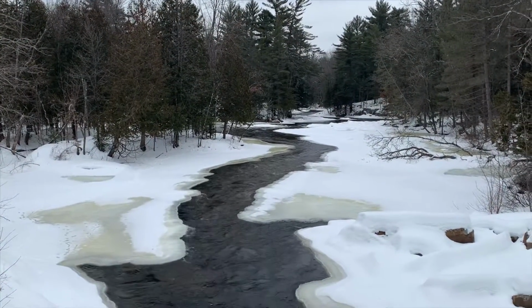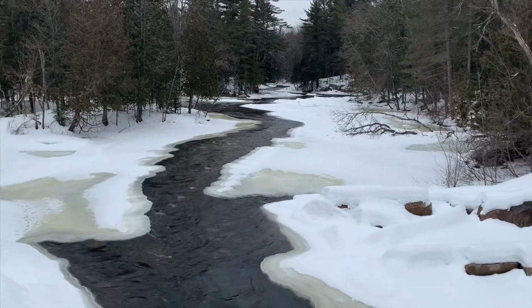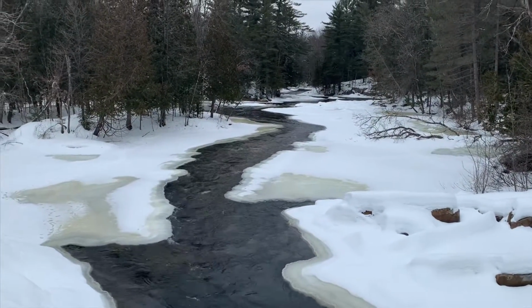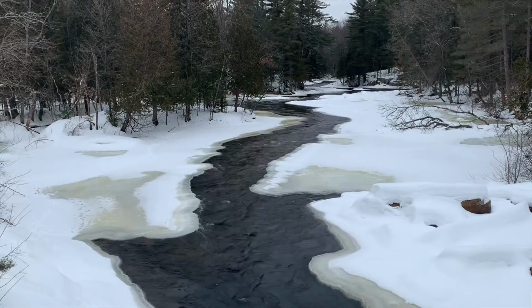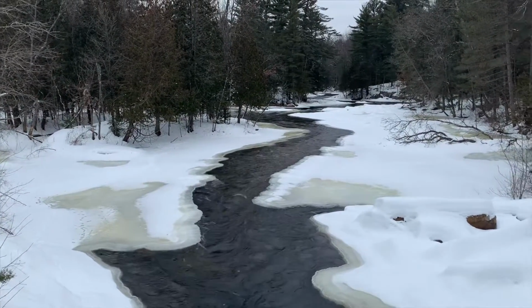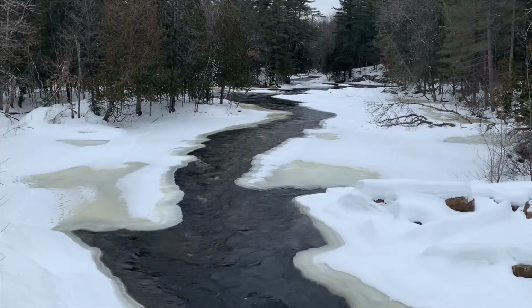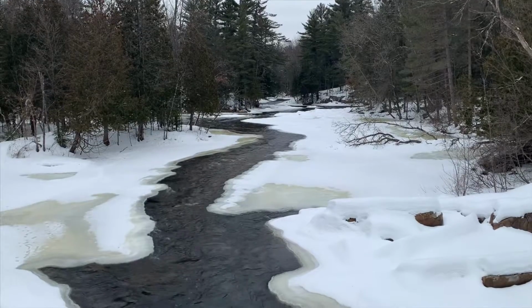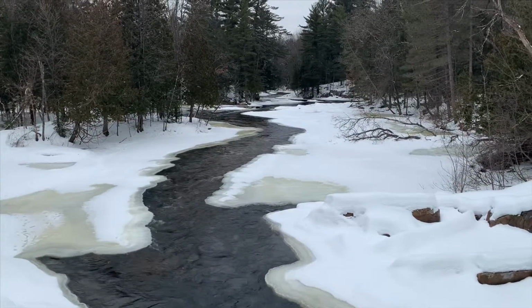Well, this is my potential spot number 2 for the day. But I don't get why this water is so high everywhere. It obviously hasn't been raining. So we'll try something else. But I will be back here in summer. Back in a bit.